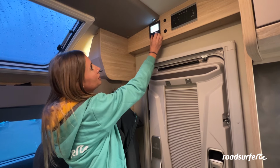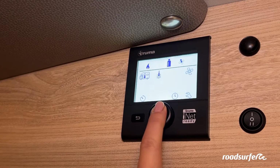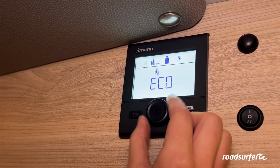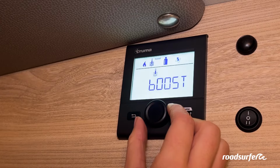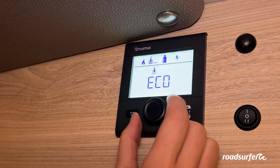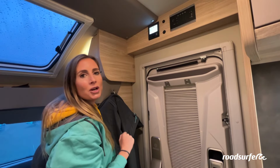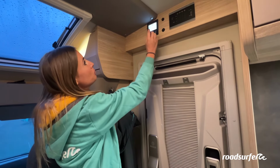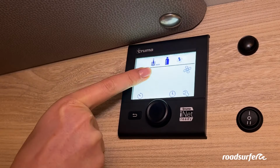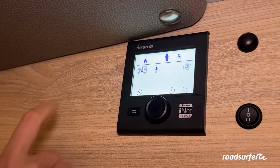If you turn the knob back, then you will see the boiler, which is illuminated. I will go on this now. You can see that the boiler is off right now, and if you turn the knob, then you can choose boost, hot or eco. If you choose eco and confirm this choice, then it will take approximately 10 minutes until the bathroom warms up and you can take a shower. I will turn the boiler off again. Go back on here, turn the knob and turn it off and confirm.